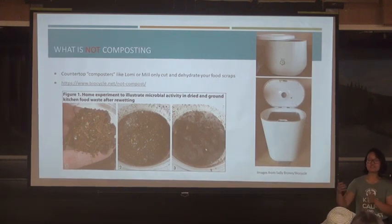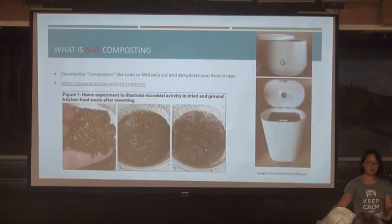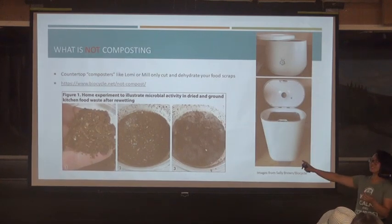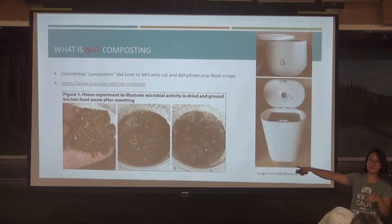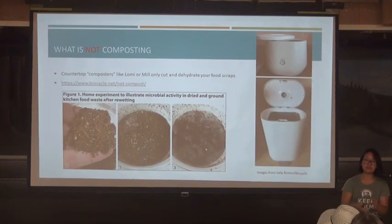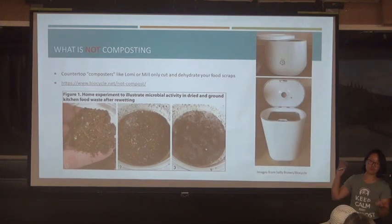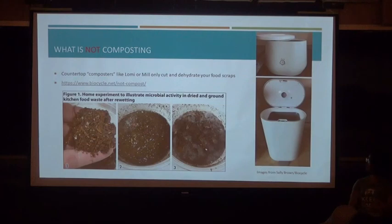All it's doing is macerating your food scraps and dehydrating them. If you put whatever comes out of these countertop composters onto your garden bed, it will mold because it's not compost. This picture here, it's kind of hard to see with the light, but essentially it's showing what happens when you take the ground food out of Loamy and you just wet it with some moisture, like, say it rains on your garden, and then it just grows mold. So compost doesn't do that. Compost doesn't grow mold because it's finished.